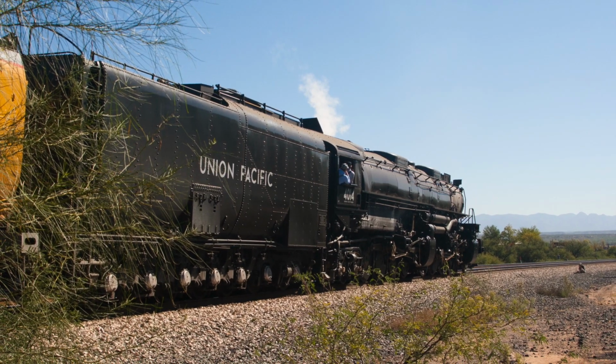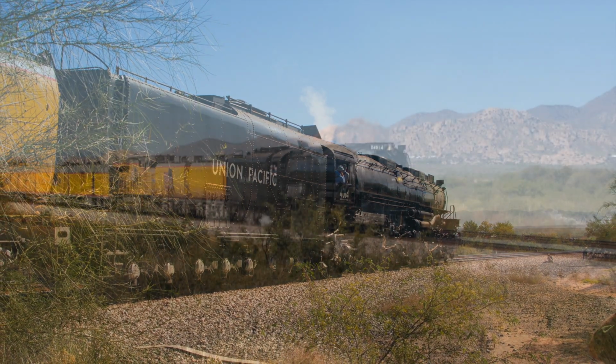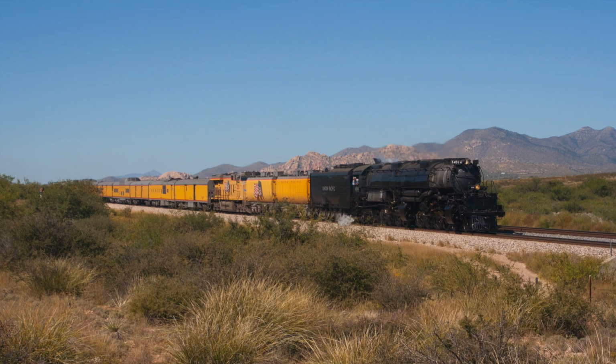After that, the highway and tracks separate for a while, but you can reconnect at a remote town called Dragoon. When we arrived, again there were people everywhere, so I decided to follow the road out of town and find a more secluded location.